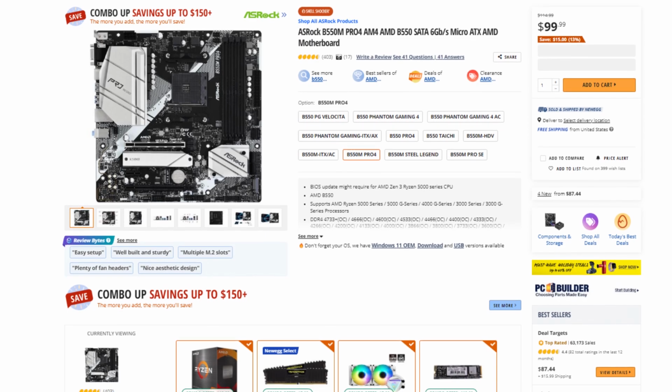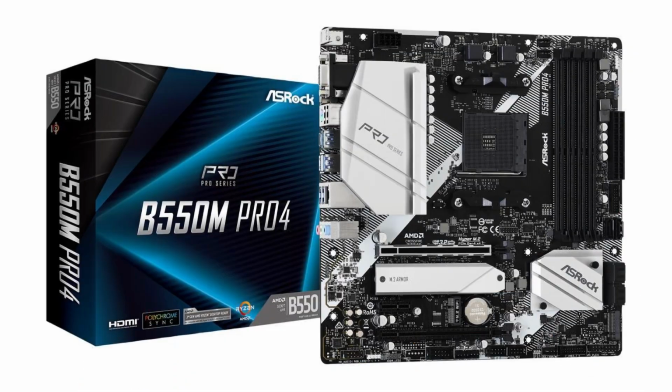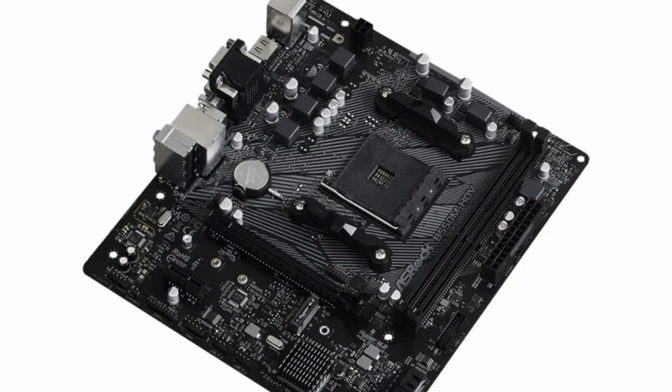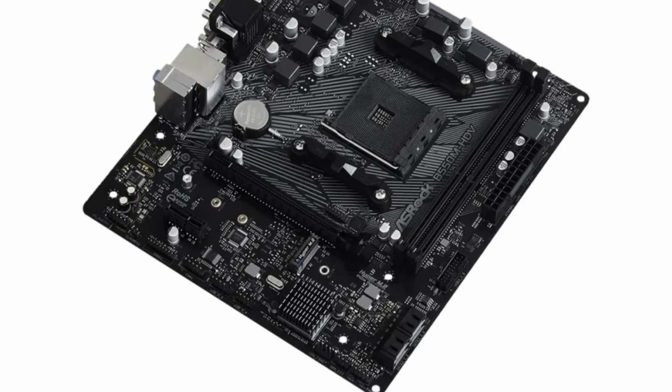Then for the motherboard, we have the ASRock B550M Pro 4 Micro ATX motherboard. This one has all the features that you're going to need, and if you're new to PCs, you don't understand motherboards, that's totally fine. The only thing you need to know is that it has more than one M.2 slot, which means that if you want more storage down the line, you can always upgrade.